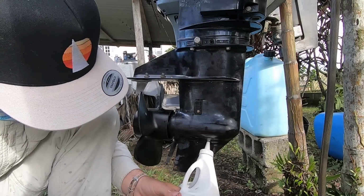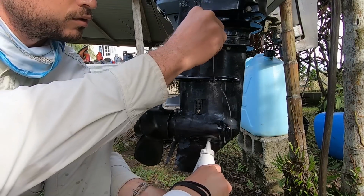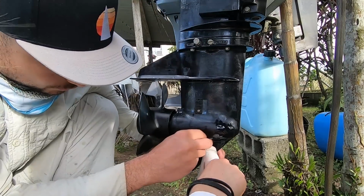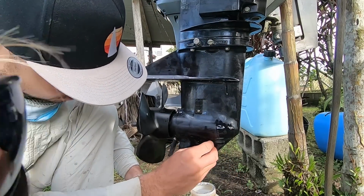Oh God, I hate doing this. I'm gonna squeeze it more. Oh, it's coming out. Okay, ready? Go. Okay, gear oil is changed.